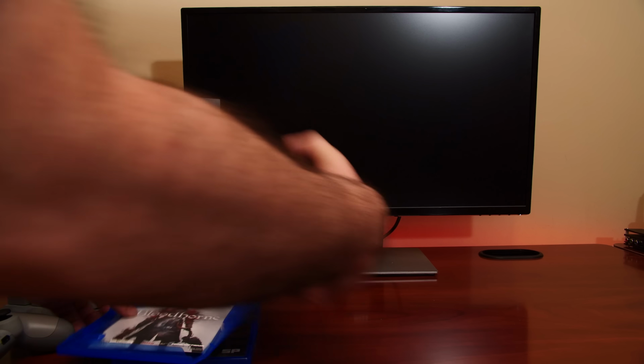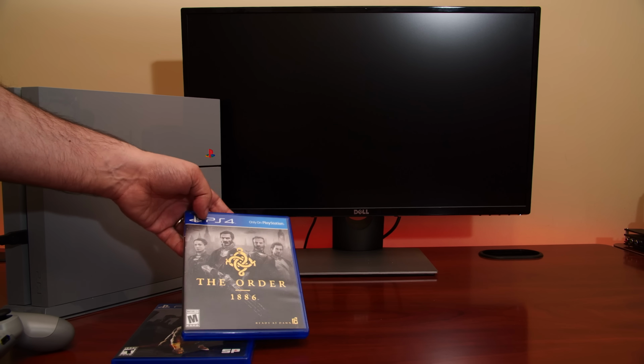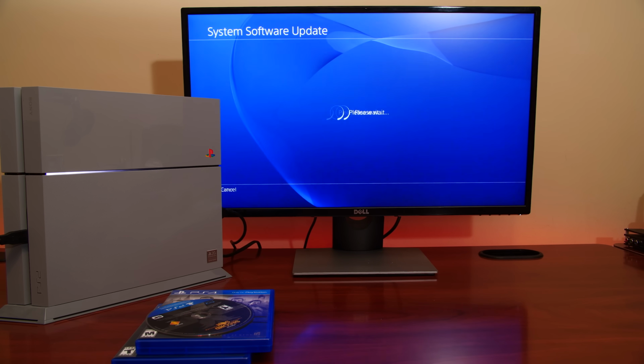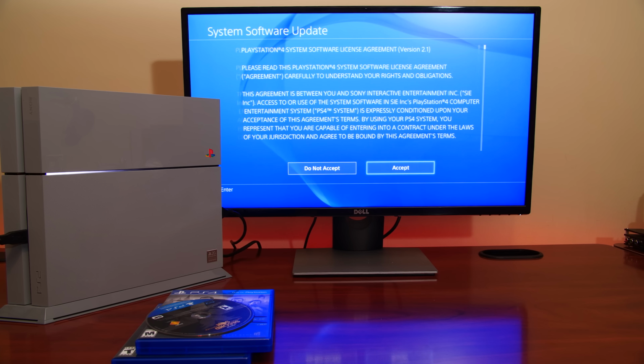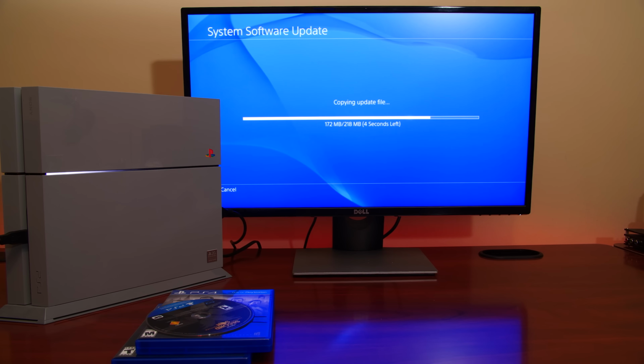And this is another one that may work for us, and this is The Order 1886. This game wants me to update to 2.03, so let's go ahead and do that. So let's see what happens if it tries to update to 2.03 here. So now it's letting me update to 2.03, so let's go ahead and let that happen. I'm going to go ahead and take the 2.03 update, and I do wonder if it's going to let me play Infamous, but we'll update to 2.03. I definitely don't want to update to 8.5.